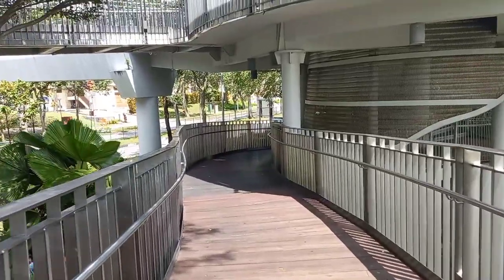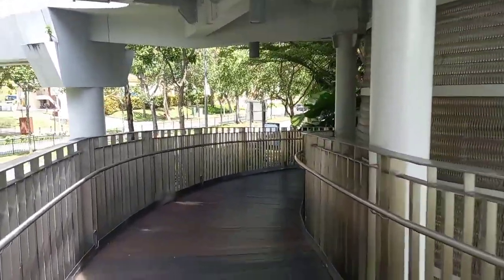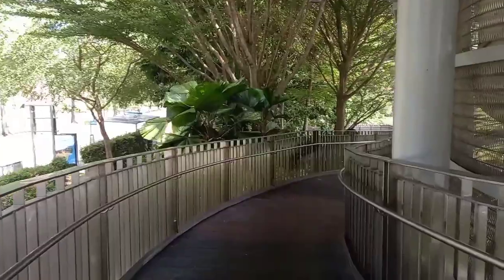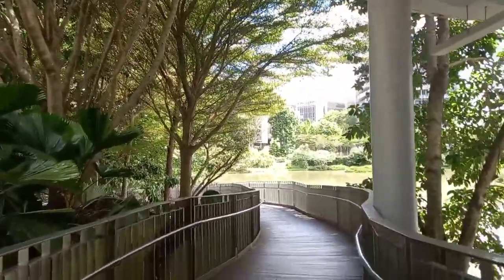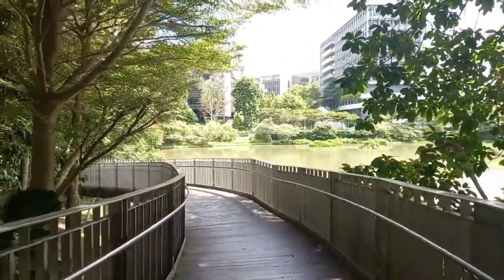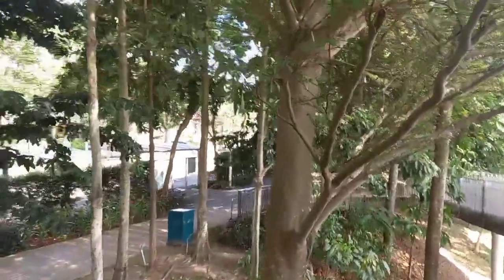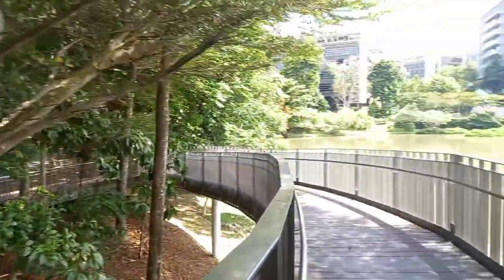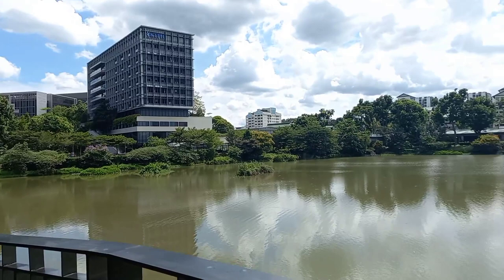Okay guys, let's go up this way. Actually, here. This one will lead you to the bus stop where you can take bus 812 and 103. So, it will lead you here. This is the view around this area. Later we're going to Selipar Village.